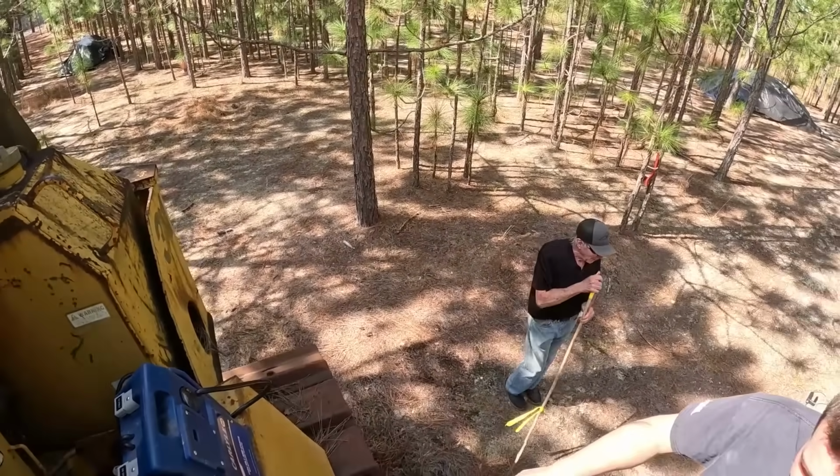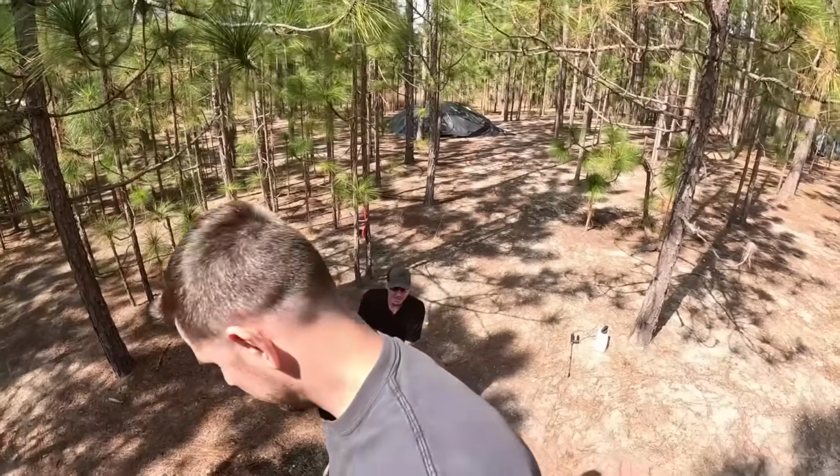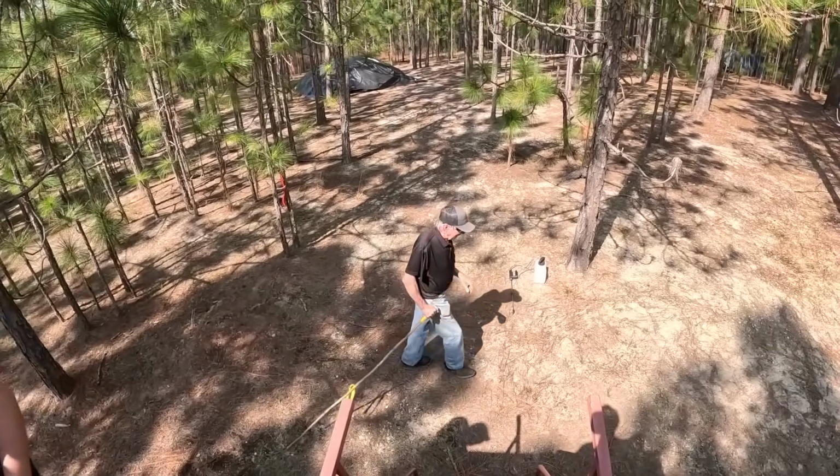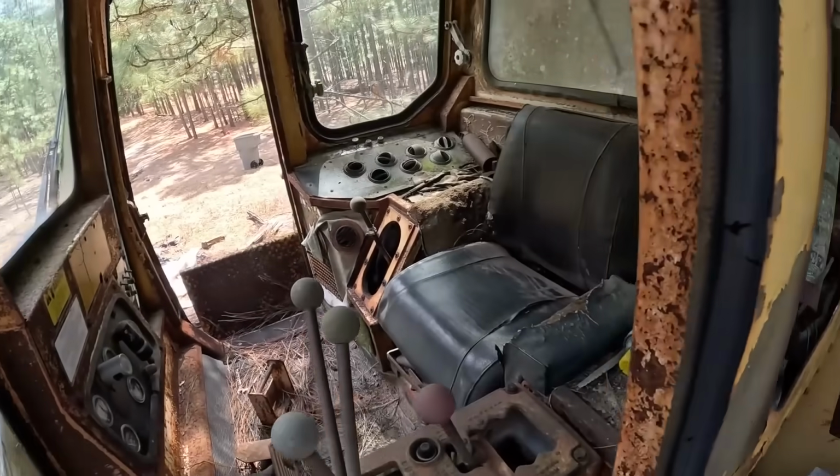All right, let's see what it does. I wish it was electric. Would you mind looking over the exhaust pipe and see if you see anything come out? I will. Okay.